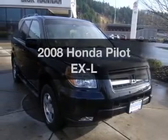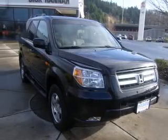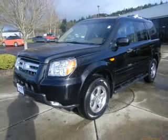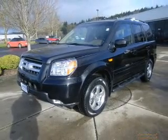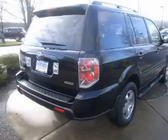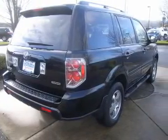Introducing the 2008 Honda Pilot. If you're looking for a first-rate auto, this one could be yours today. With a reliable six-cylinder engine that responds smoothly to its five-speed automatic transmission, stand out from the crowd with premium wheels. The anti-lock braking system will help deliver you safely to your destination.